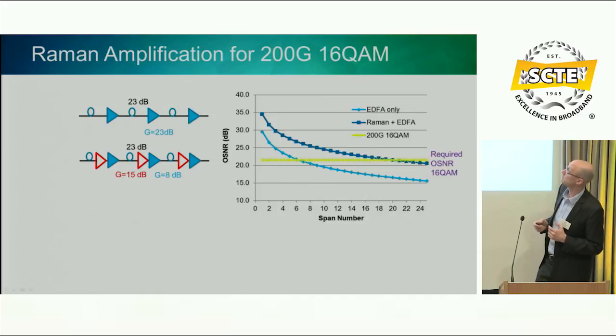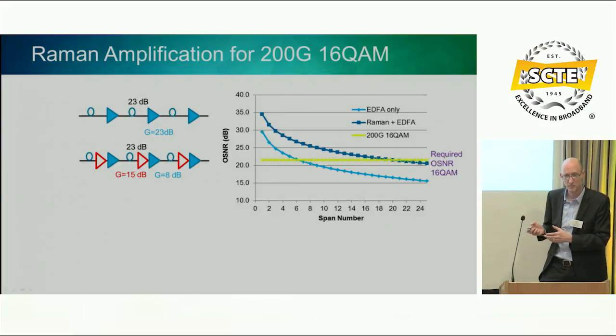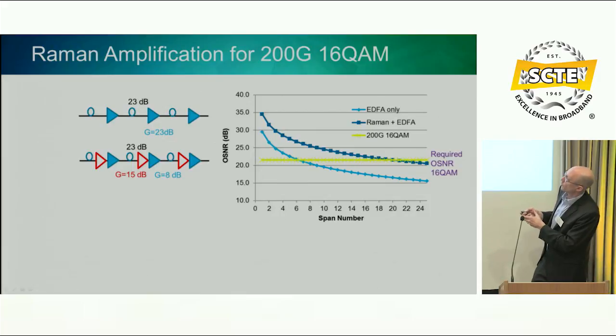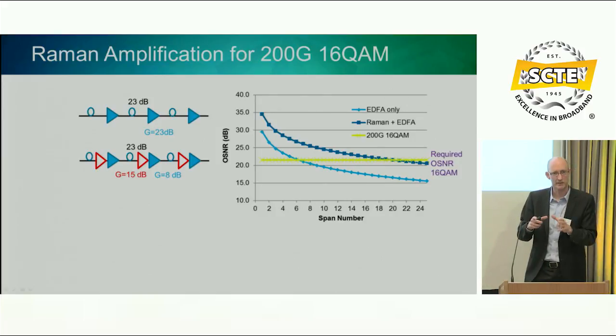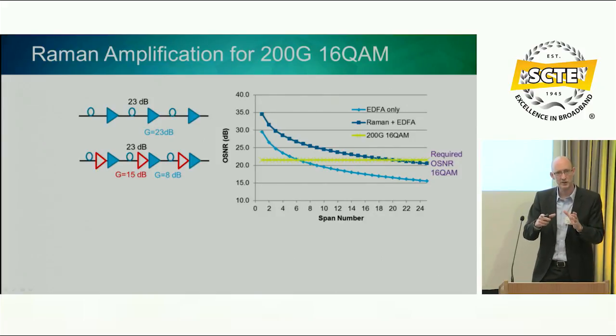So if we look at my little system now, where previously we were limited to maybe 6 spans, when we start to add in some Raman amplifiers, which are counter-propagating, and we split the gain between the two, we'll give 15 dB gain to the Raman and use the EDFAs to give 8. So we're still getting 23 dB of gain per span.